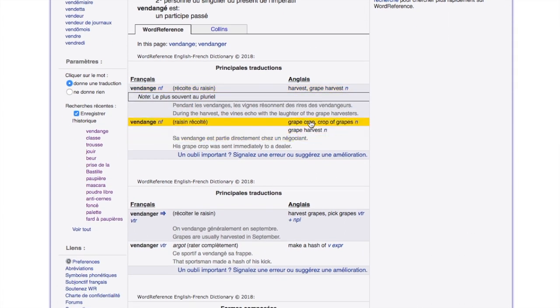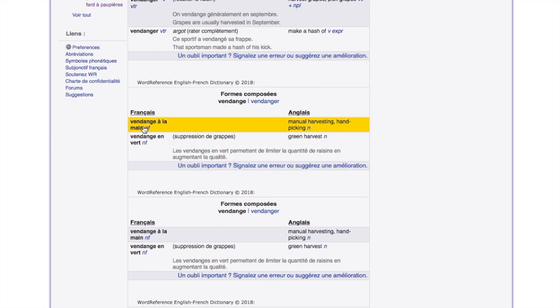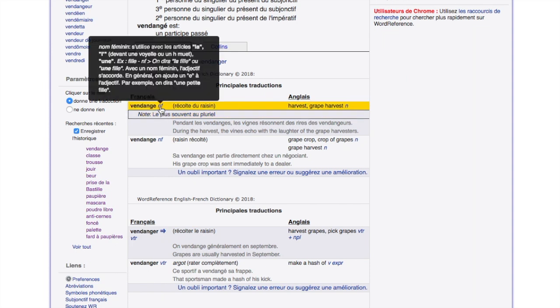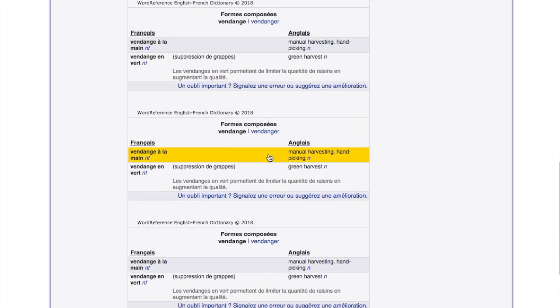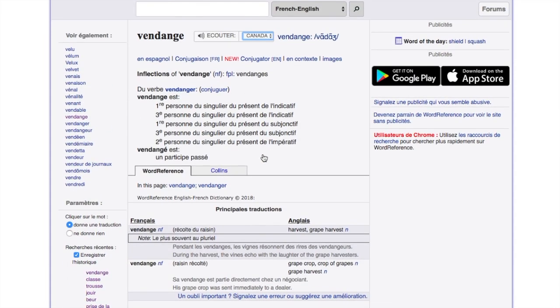So you're going to have several translations of the same word, or composed forms of the word, okay? So make sure to check those little symbols here. This one tells you that this is a feminine noun, okay? So the composed forms of the word, etc., etc. You know how a dictionary works, right? It is my number one tool, and I recommend it to anyone learning French, whatever your goal, your level, or your learning style is.